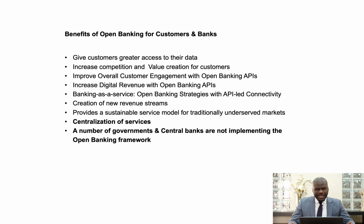Some benefits of open banking: you give customers greater access to their data because they can share their data easily across financial institutions. You would realize that each customer holds products or services with multiple financial institutions. So giving them the ability to port their data without having to enter that data every time they want to sign up to a financial service is actually a great value creation for the customer, because you're saving them a lot of time, you're saving them some stress, and you are improving their customer experience by allowing them to use one platform to gain access to the other platform, right?